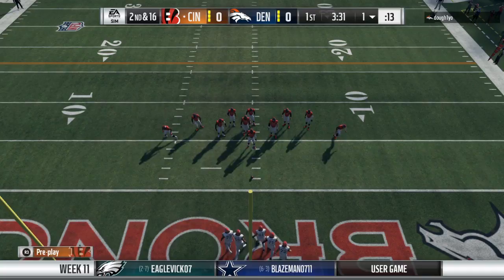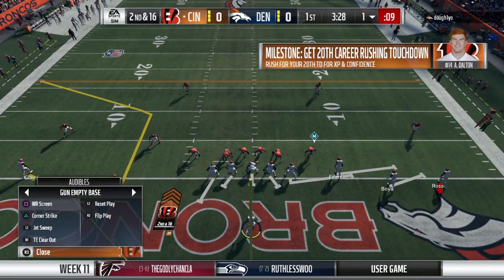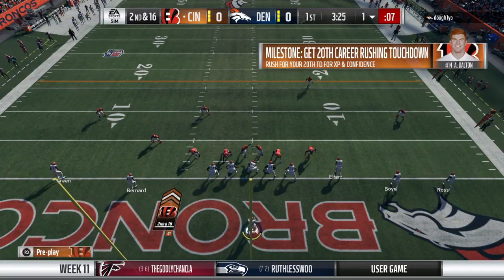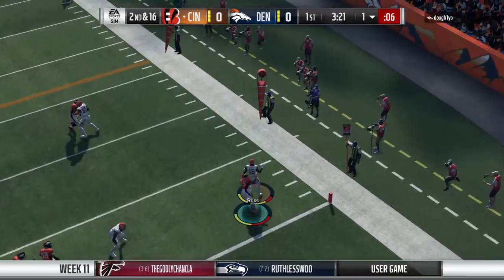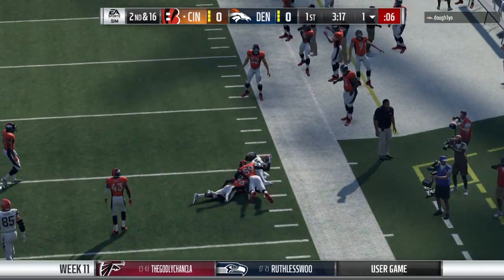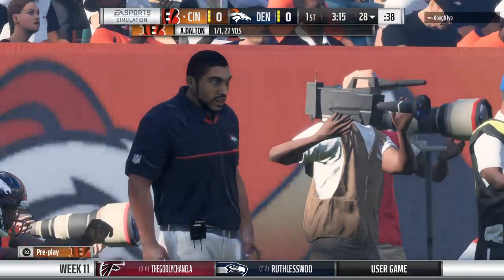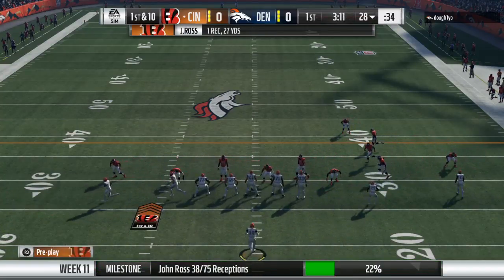Clock rolling as we hit the midway point of this first quarter. Got to be careful here. Dalton. He finds Ross, right side. It's complete. And they're going to get this one up past the 25. A very solid gain of 27.